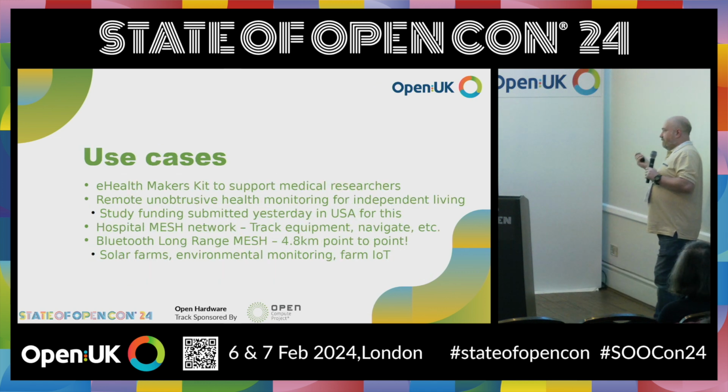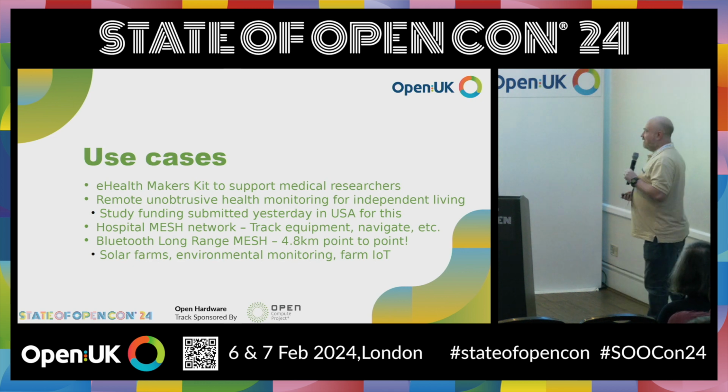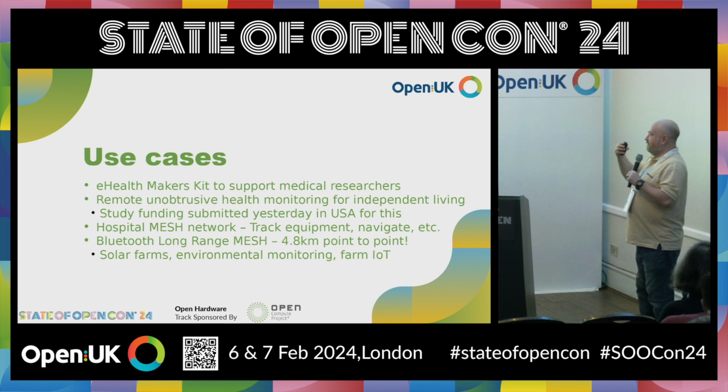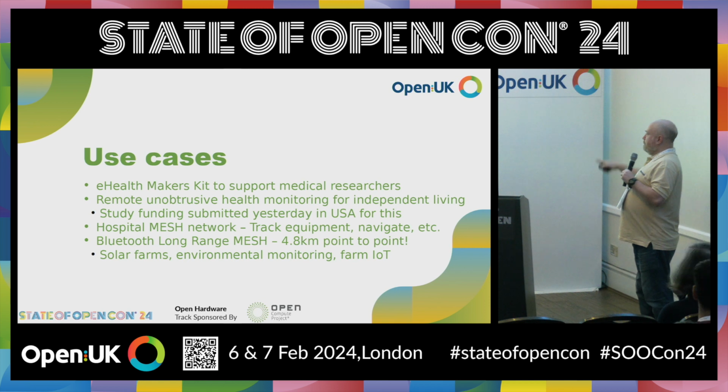Use cases, I already mentioned the eHealth Makers Kit, and that's to support medical researchers, but also for you people who love Raspberry Pis like I do. That'll give you enough of the sensors to start using it and get productive with it, and then if you want to design just the little thing that you want to change, you can do that.